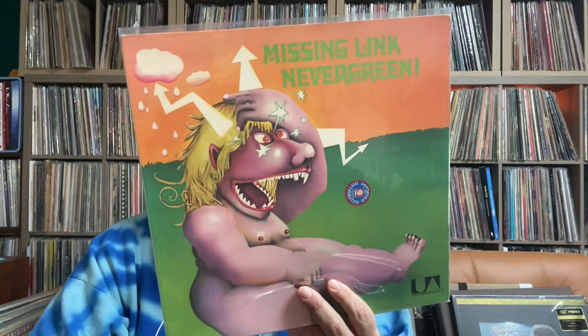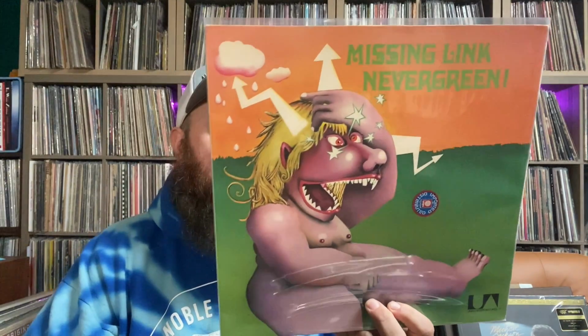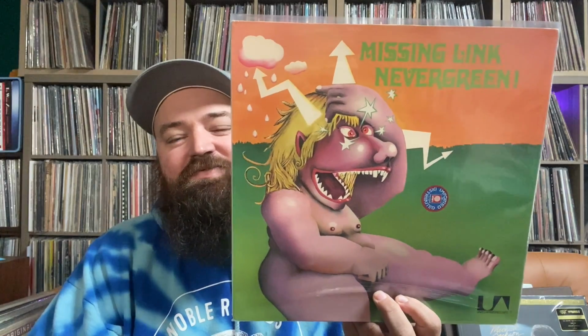This is Nevergreen, Missing Link. Yeah, it's a really good Krautrock record. Fantastic stuff. I got some Mo-Fis and stuff from the gentleman that sold me the Rode case. He also sold me some other really cool audiophile stuff. This is one of them, man.